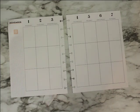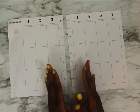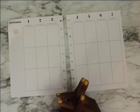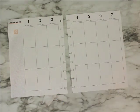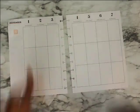Today I'm planning for the week of March 30th through April 5th in my classic size vertical layout planner. And this is the wild style planner that I've been using and redating because it doesn't start until July, and I wanted to go ahead and use it right away. So I'll be redating it for that week of April. If you're interested in seeing what my layout looks like this week, just keep watching.